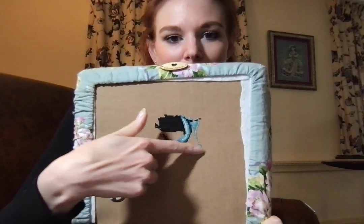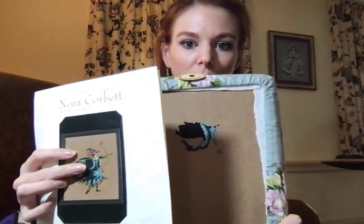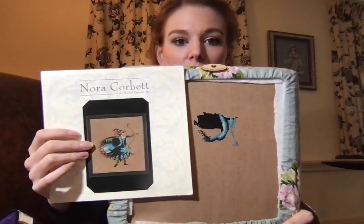And this is where I am. So this is her bodice. This is going to be this part of the cape coming out. So I made decent progress in a single stitching session.